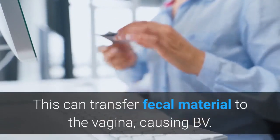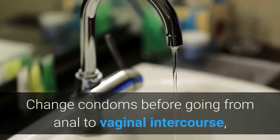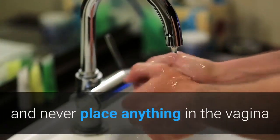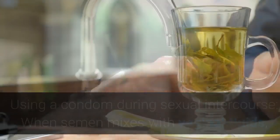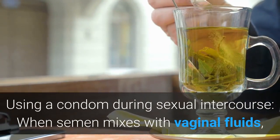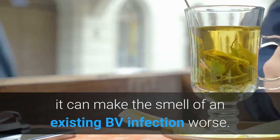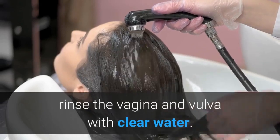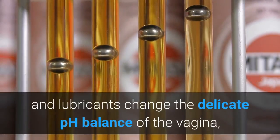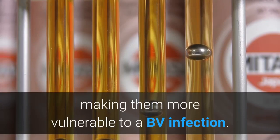This can transfer fecal material to the vagina, causing BV. Change condoms before going from anal to vaginal intercourse, and never place anything in the vagina that has been in the anus without washing with soap and warm water. Using a condom during sexual intercourse: when semen mixes with vaginal fluids, it can make the smell of an existing BV infection worse. Urinating immediately after intercourse. After urinating, rinse the vagina and vulva with clear water. In some women, sexual fluids and lubricants change the delicate pH balance of the vagina, making them more vulnerable to a BV infection.